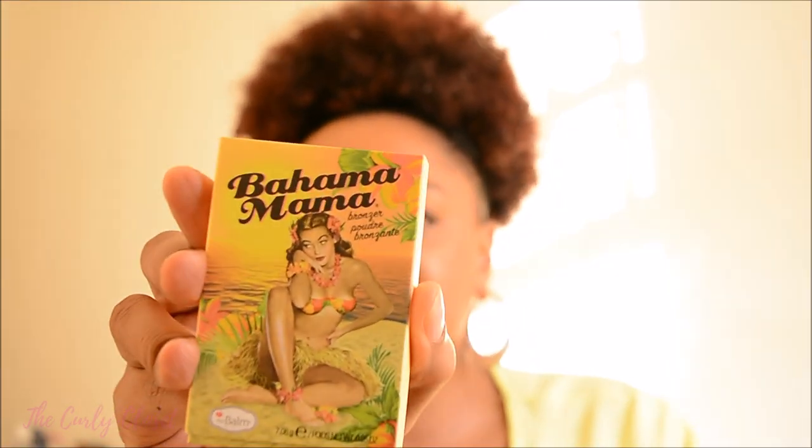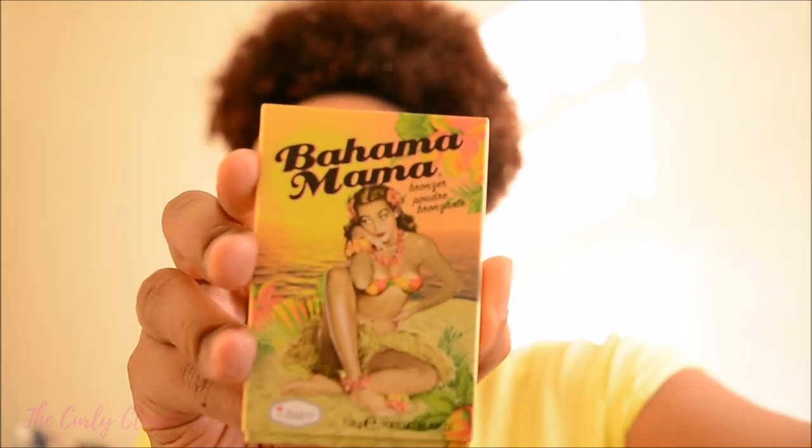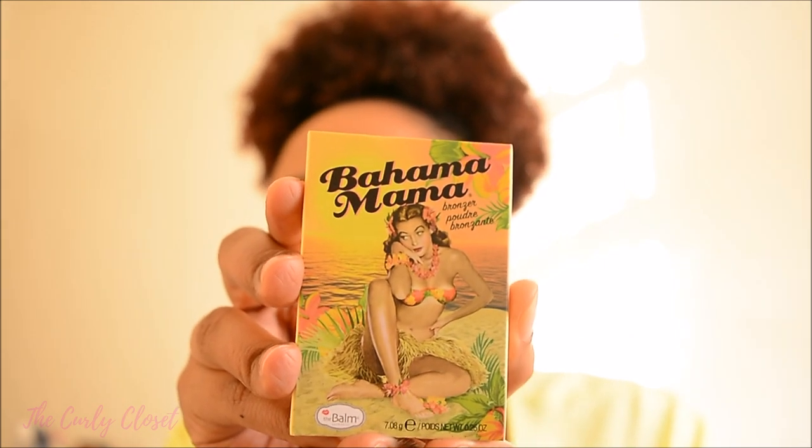Next, we have this. Oh, I've heard about this brand before. It's called Banana Mama. And this is a bronzer. It comes in this little container here, and then it slides out of this container like so. And this is the bronzer right here. Now, I don't know if that will bronze my personal skin tone because it looks too close to my skin color to bronze. But it's a bronzer nevertheless.